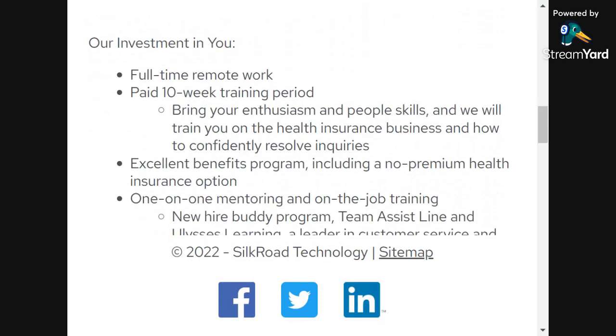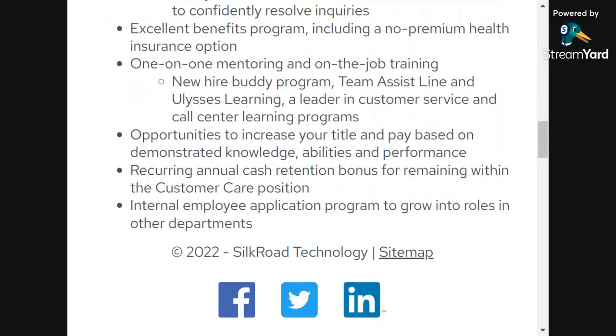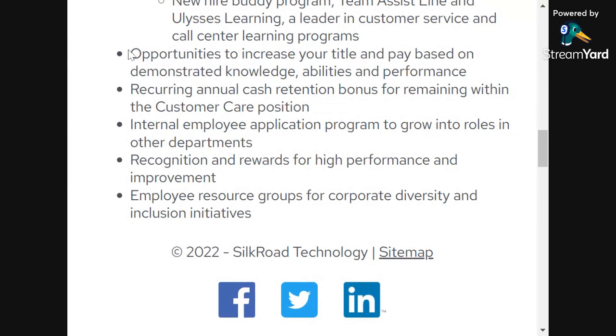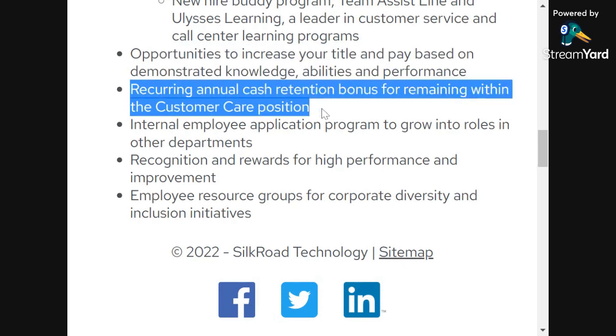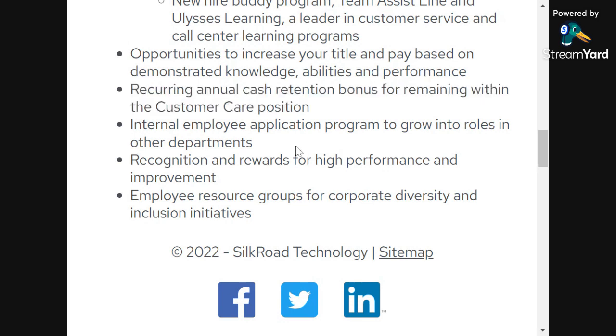Now, with this job, they have a paid 10-week training period. They have excellent benefits, including a no premium health insurance option. Okay. That is amazing. You also have the opportunity to increase your title and pay based on demonstrated knowledge, abilities, and performance. They also have a reoccurring annual cash retention bonus for remaining with the customer care positions. They also have an internal employee application program to grow within roles in other departments. They give you recognition and rewards for high performance and improvement. And they have an employee resource group. So, those are some benefits there.